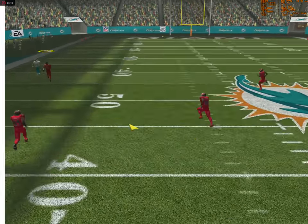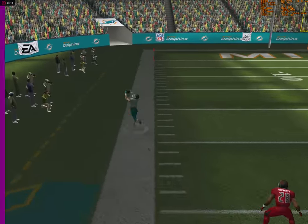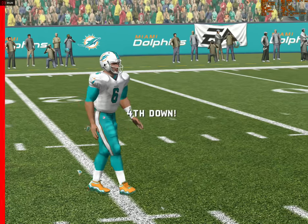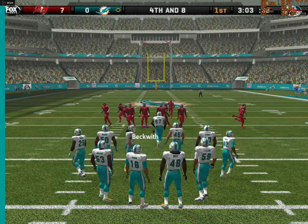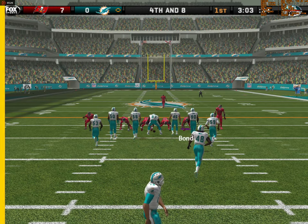Fires this one deep. He can't bring it down inbounds. He had to unload that pass in a hurry. Yeah, he felt those guys closing in and gunned the ball out of there.